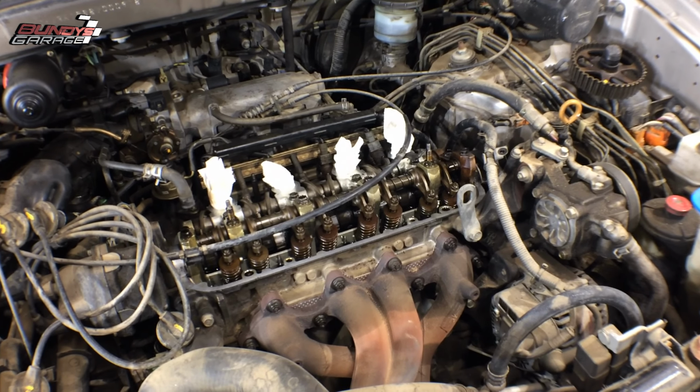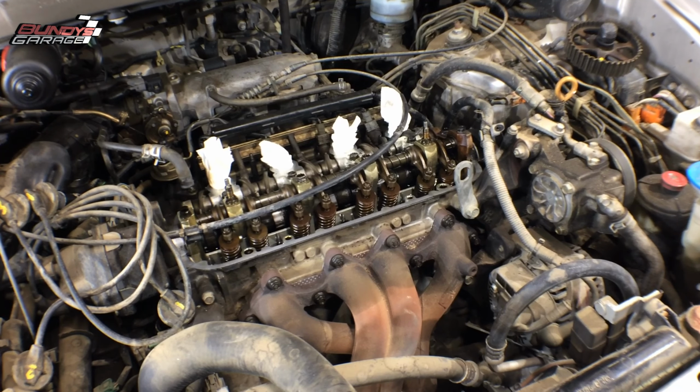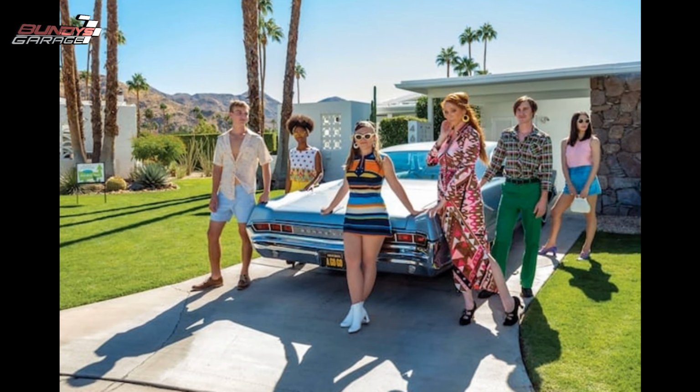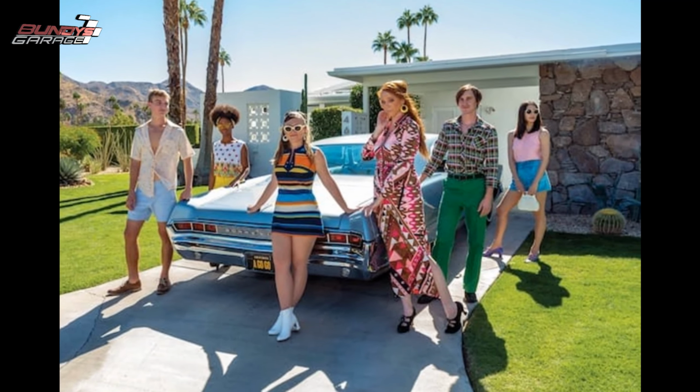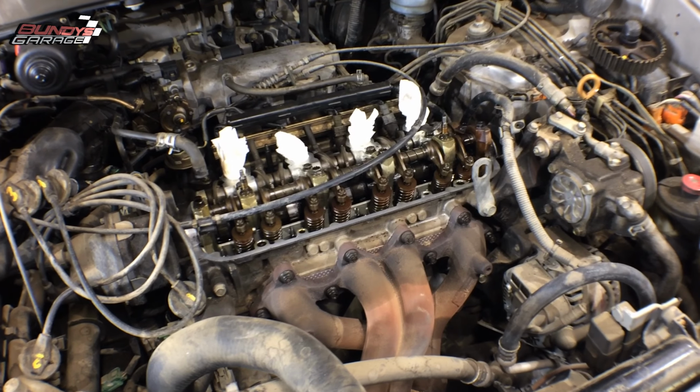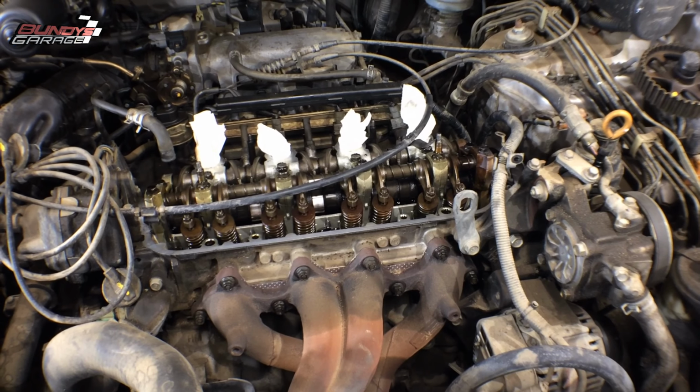So, picked this up from a buddy for dirt cheap because his mother-in-law had this vehicle out in Palm Springs for most of its life. Then she gave it to the granddaughter. The granddaughter drove it around for a couple weeks, and then all of a sudden it failed. I went and checked it out. Sounded like a timing belt. Sounded like a timing belt had snapped.